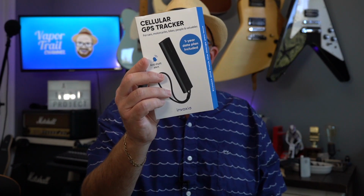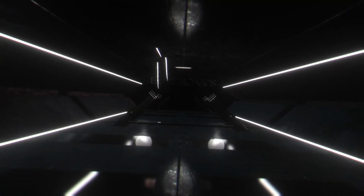If you've got a personal electric vehicle in particular, like an electric bike, or heck, even a motorcycle or anything that you want to track, well, I've got something to show you today, the Invoxia Cellular GPS Tracker.